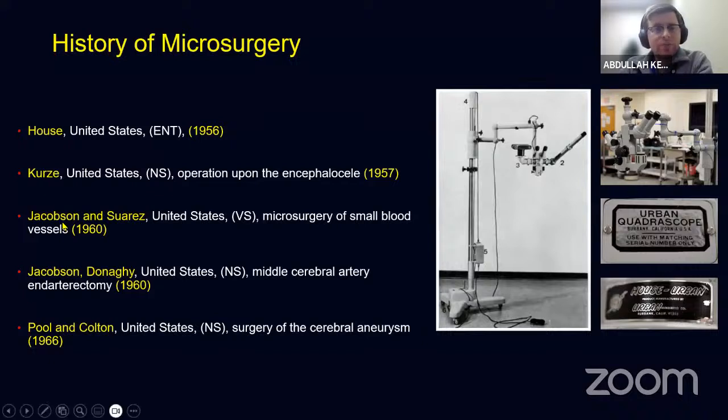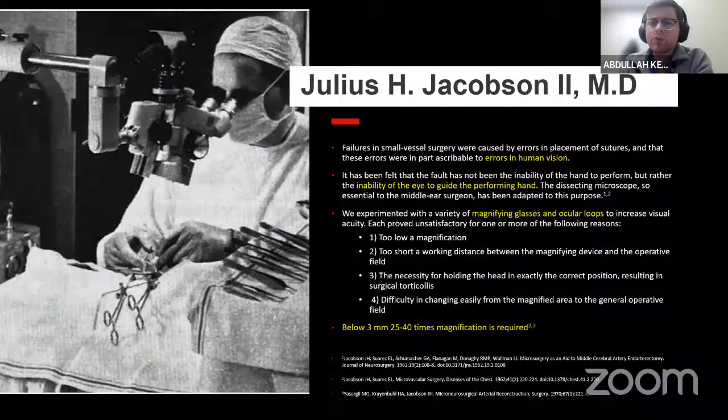Jacobson is a well-known vascular neurosurgeon. We should mention Jacobson a little bit more, because he is really the pioneer of microvascular surgery. During that time, the problem was not the inability of the hand to perform. The problem was the inability of the eye to guide the performing hand. Therefore, they needed something to magnify the operating field.